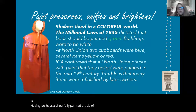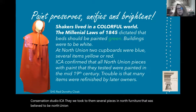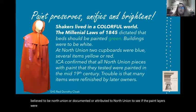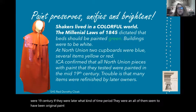And at a local conservation studio, ICA, we took several pieces of furniture that were believed to be North Union, or documented or attributed to North Union, to see if the paint layers were 19th century, if they were later, what kind of time period they were. And all of them seem to have been original paint colors on the lowest layer.